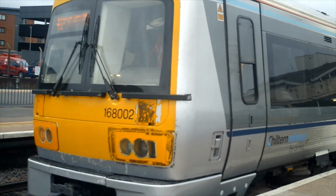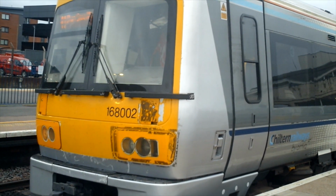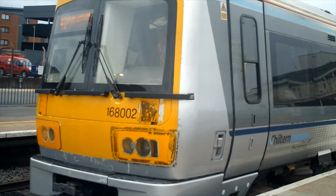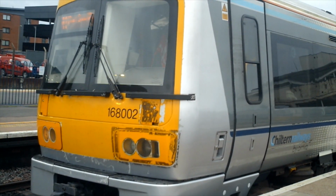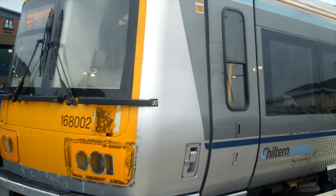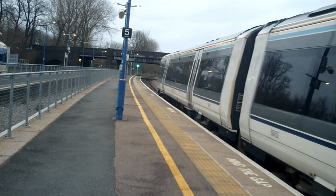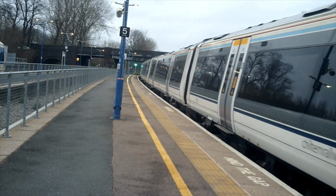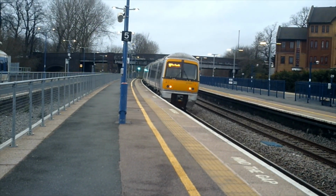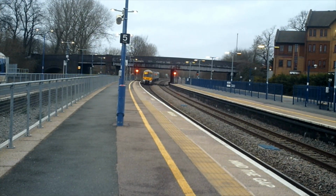See, it's going in a sec. Departing now is 168002 on the 1609 Chiltern Railway service to Birmingham Snow Hill. It's 168002. Oh, good two tone from the 168 as it departs there.